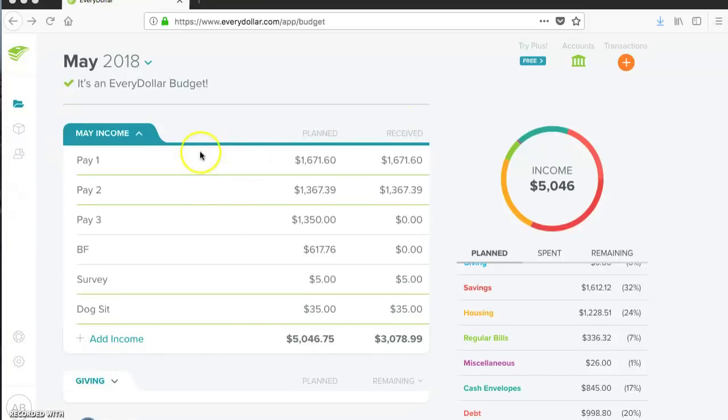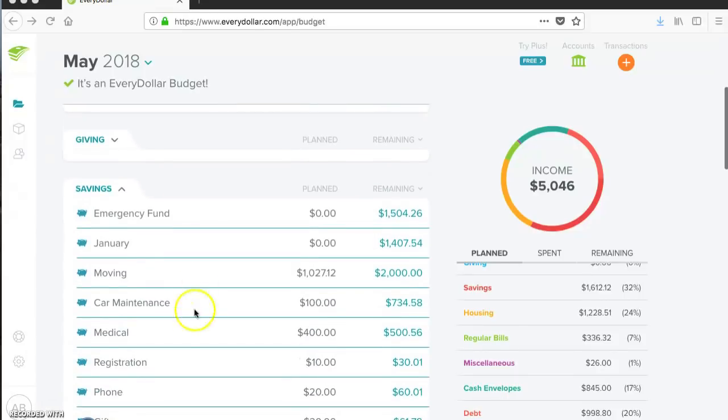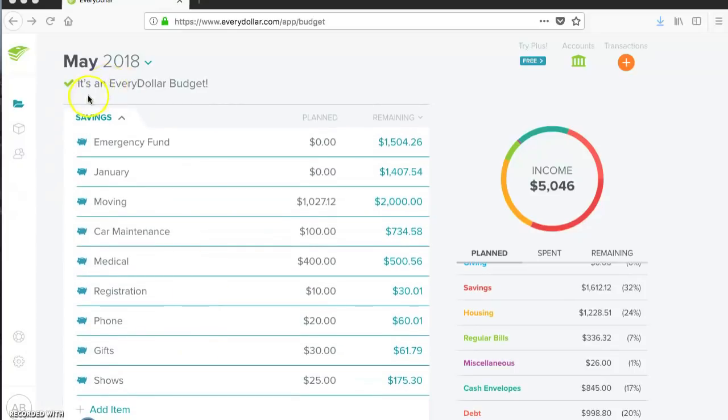Here in the income, it's still the same, which is my paychecks first, my boyfriend's amount, and then any side hustle or side money that I bring in. Down here in the savings, I think I did rearrange them according to priority, highest to least. Even though I do have the emergency fund currently funded and my January fund, these are still a high priority, but they are funded where I need them to be.